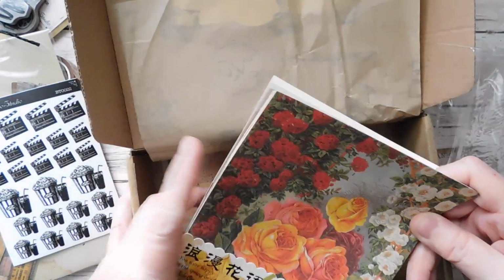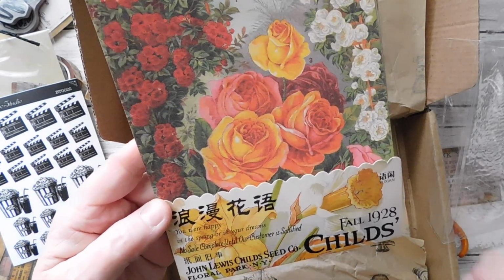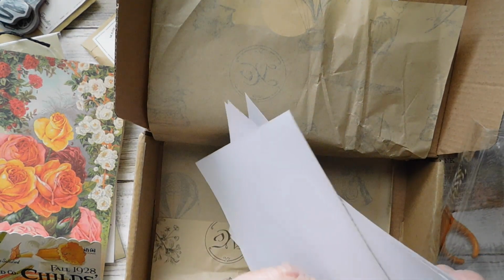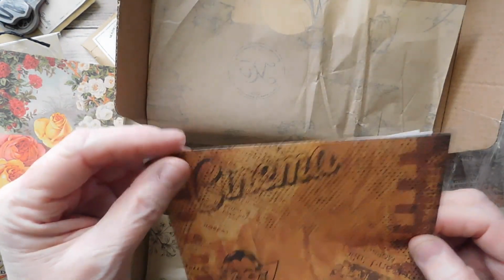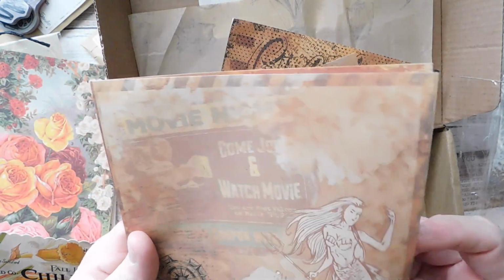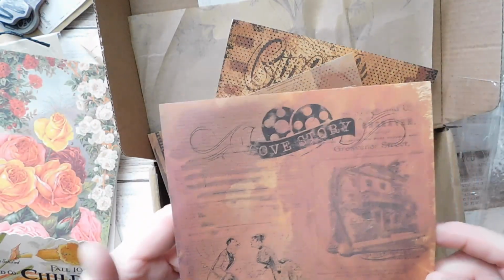All right, that's really fall 1928. John Lewis Child Seed Company. That's really cute. Okay, so we're at the bottom of the box. And sometimes I can't tell if they have a sticky backing on them. Some of these do and some of them don't. Yep, this has got a sticky backing, so it'll peel off and stick. Oh, that looks like Dracula. That's cute. That's very vintage. So cute. There's a mermaid. Come and watch the movie. All movie themed. How cute.